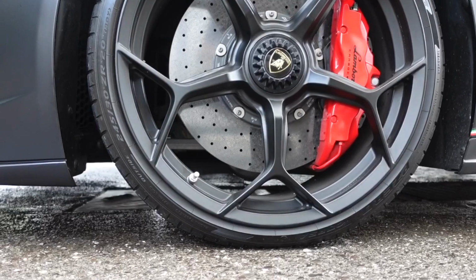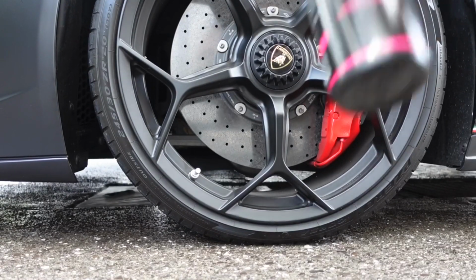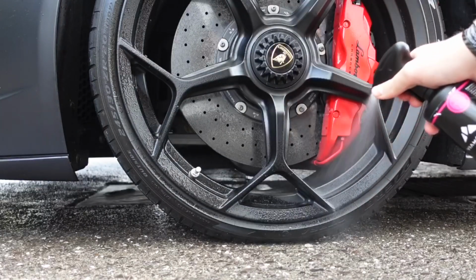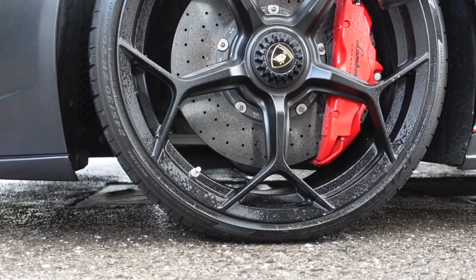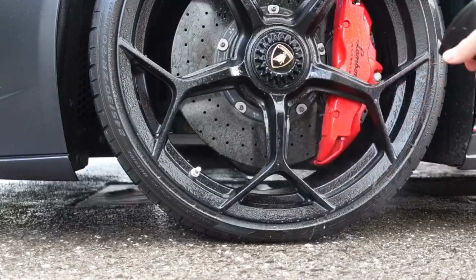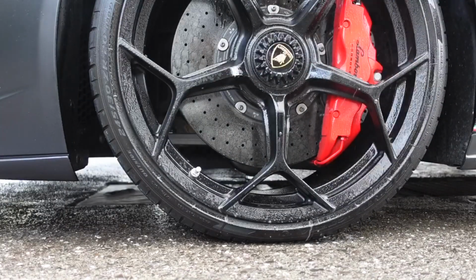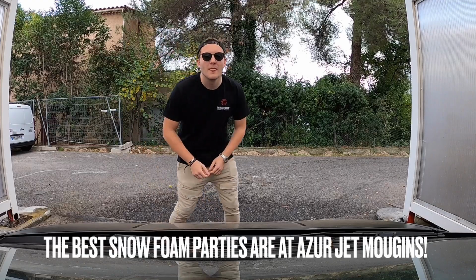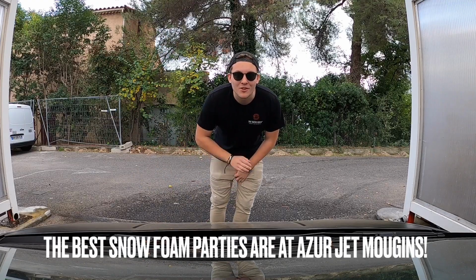So the first thing I do when it comes to washing is preparing the rims. You literally just have a few sprays all over the rim and leave it on the rim for around 2 to 3 minutes, and then you simply spray it off, which is really cool, and it gets rid of all the brake dust and all these thingies. So now it's going to be time for snow party.